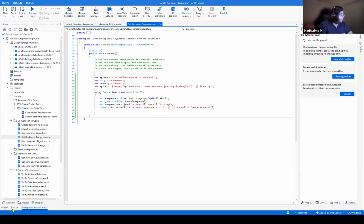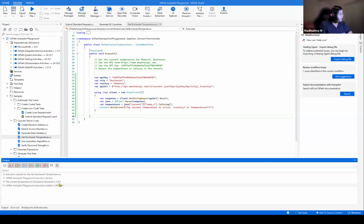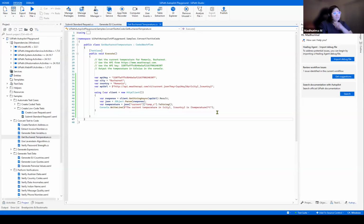And we get the results here. So the current temperature is around 5 to 6 degrees. So yeah, this is how you can easily do API automation with the right bunch of prompts, and also using autopilot generate capabilities for your coded test case.